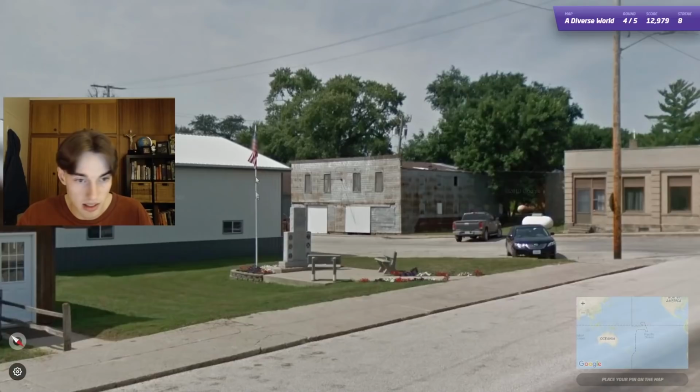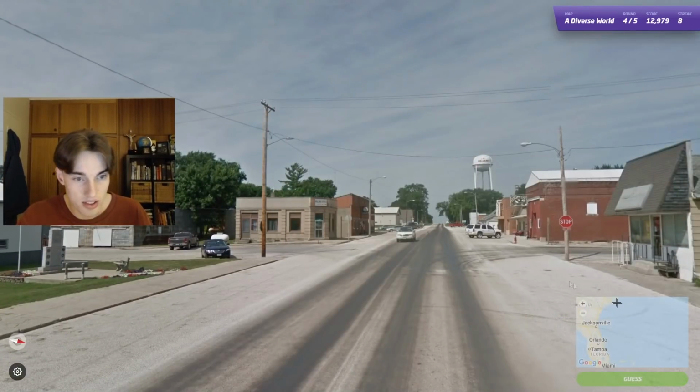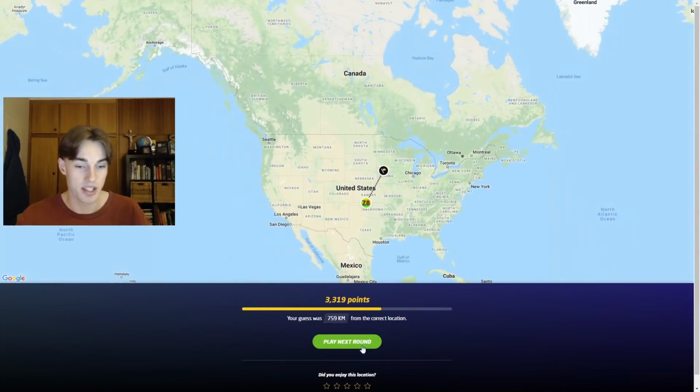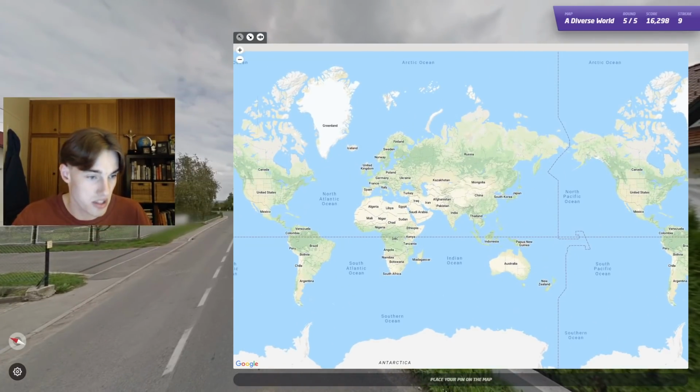I'm looking for, yeah, we got a flagpole, so just trying to think where you have a little bit of green on it. I'm gonna go for Iowa. I can't remember where it is. Oops, yeah, it was Iowa. But I didn't click in time. This one has could be Slovenia actually.